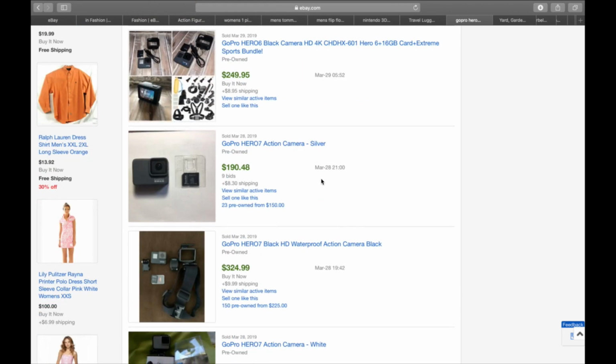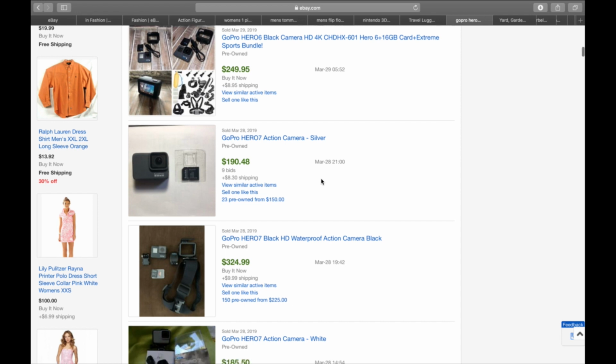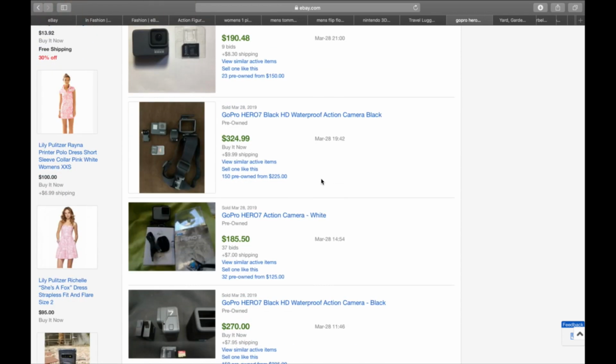So GoPros, people love them. They're waterproof. They go anywhere, everywhere. They're small. They're portable. They have great picture now that they've upgraded them. Everything looks wonderful. The new one uploads in 4K, so I'll be uploading a video for you guys to check out from Orlando that I took on the GoPro.